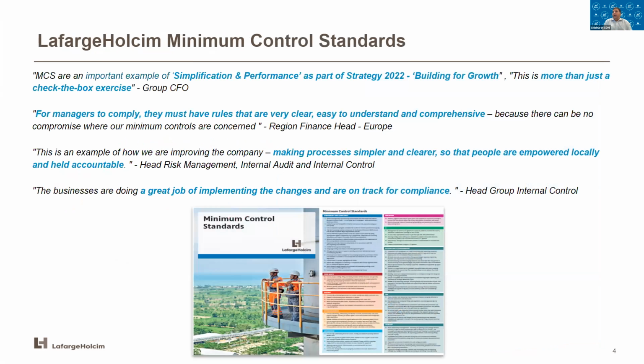Internal control at LafargeHolcim, we strongly believe in tone at the top. So we have our different stakeholders, and when we design this new framework, what we call the minimum control standards, the CFO expects that this should lead to simplification and performance as part of our strategy. So it's not a tick in the box exercise. We just comply with the Swiss Code of Obligations. That's not the expectation from minimum control standards at LafargeHolcim.